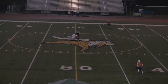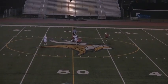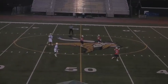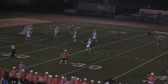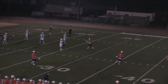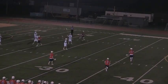Taking the face off for the Seahawks, number 6, Matt Lasciardi, and for the Saxons, number 10, Joe Ulepic. Ground ball is picked up by number 43, Matt DiGennaro, for Cold Spring Harbor, and it's brought ahead. And the Seahawks are on attack with a man advantage.